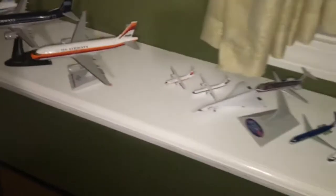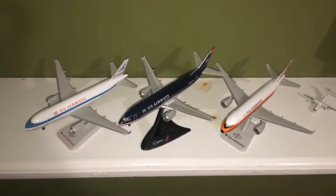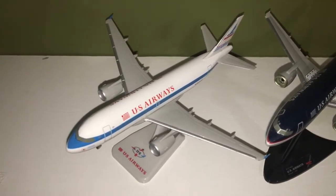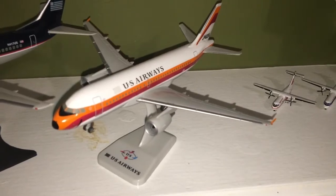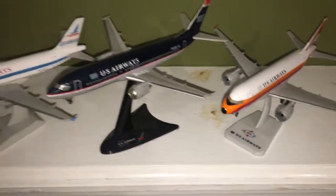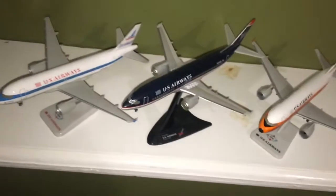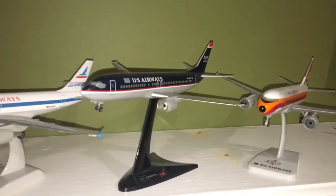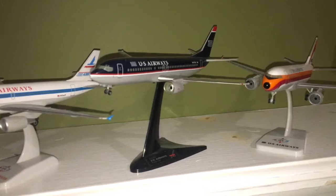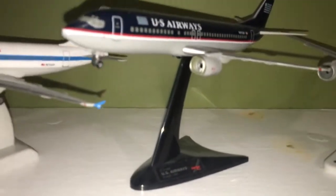And let's not forget the 1:1 scale US Airways fleet, the Airbus A319s on the sides. The left is a Piedmont Airlines heritage livery, and on your right is a US Airways PSA heritage livery. Both these A319s are from Hogan Wings, and the 737-400 in the center is an old US Airways livery, probably from the early 90s up to mid 2005, when US Airways and America West Airlines merged. And this is from Herpa Wings.